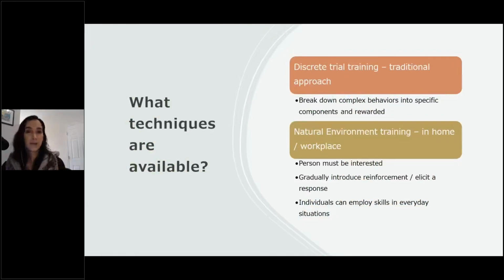So this is what I was sort of alluding to, this discrete trial training versus the natural environment training. There are a couple of different ways that behavioral analysis psychologists and therapists help to change behavior in people. One of the ways, discrete trial training, you're really breaking down complex behaviors. It may not be smoking or something like that. It may be something rooted in something that happened in someone's childhood, or a fear of spiders or something like that. I'm definitely scared of spiders. But how do you break down that complex fear that maybe has been built up over years and years, but might be negatively impacting someone's life?